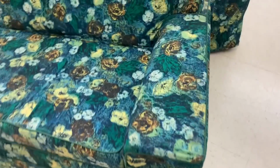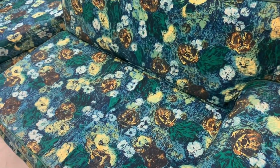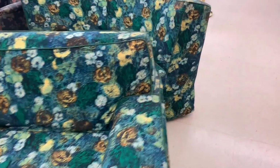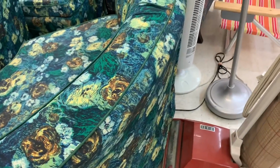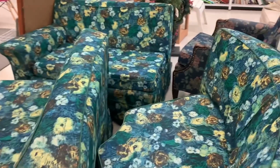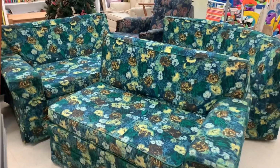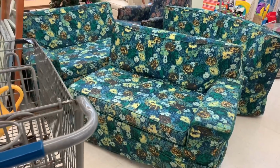Now, I did see this couch. I don't know if this is an old couch. Does anybody recognize it? I mean, there's an older chair back there, but this set is in 3 pieces, and I think it went together, like 1, 2, 3 pieces together. It looked like a painting to me. And you guys know I like flowers. I would take that home.